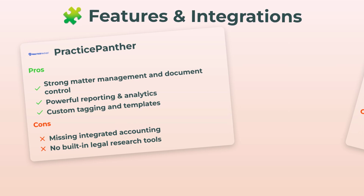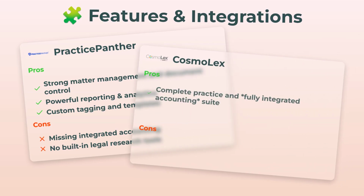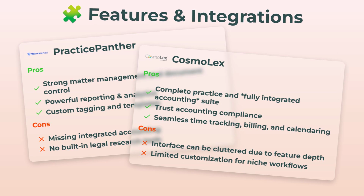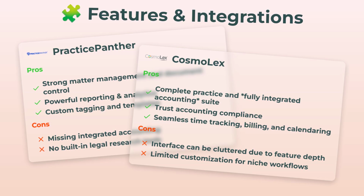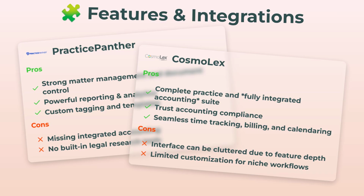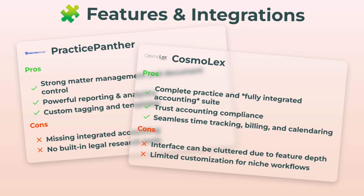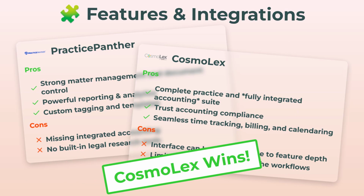CosmoLex though, this thing is stacked. Not only does it handle your practice stuff like time tracking, billing, calendaring, it also packs fully integrated accounting. Yeah, legal-specific accounting, trust compliance, the works. Downsides? Honestly, the interface feels busy at times. It can get messy if you're not used to all those features, and customizing for niche workflows is a bit meh. Still, overall, CosmoLex kinda steals the limelight here.